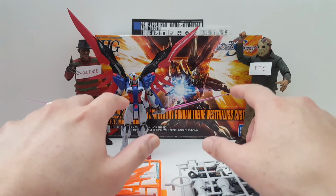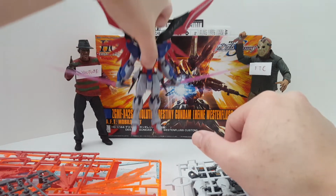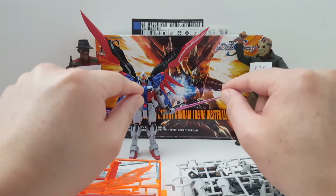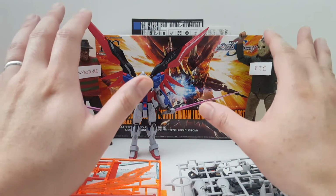And this one here is, this one's actually called what? The Revolution Destiny Gundam. Interesting. Okay, it's not in the anime, so it's basically just a recolor. It's a limited edition. Limited edition. Just let that settle in.